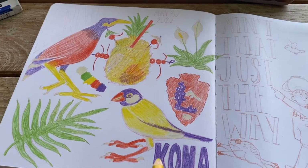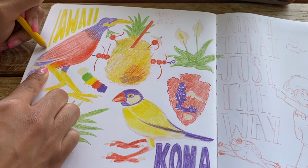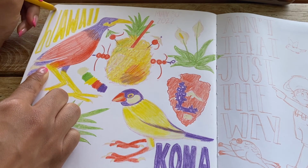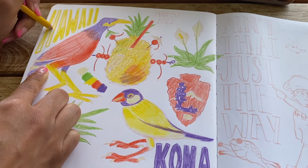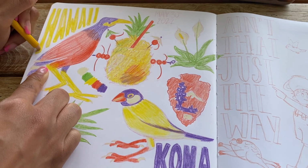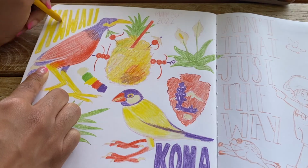The last thing that I'm coloring at the top left hand corner is obviously Hawaii. And so at this point we were still in the resort, and I was rushing to get this done because we had to leave for our next thing, but I got the coloring part done before we headed out.